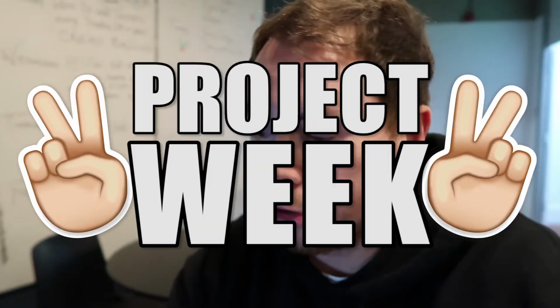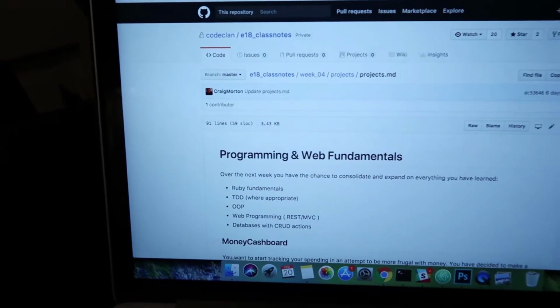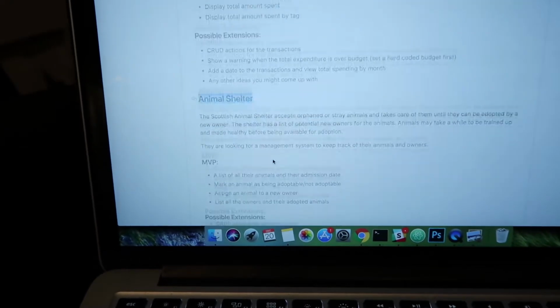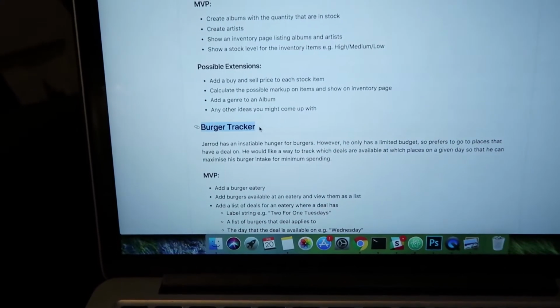Okay, I think I was maybe checking in later this afternoon, but it's already nearly 5 o'clock. The day's just flowing. I've been coding all day, hardly taking any breaks, which I know is the wrong thing to do, but that's what I've been doing since it's project week. So I'll give you a wee rundown. For the four options for the project, we had either the money cash board, the animal shelter, Keith's record store, or the burger tracker.